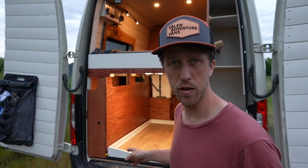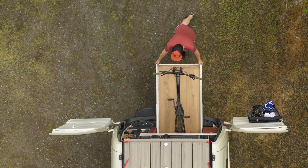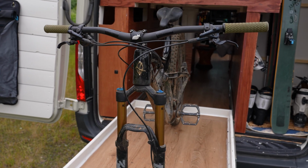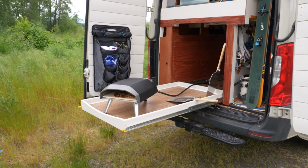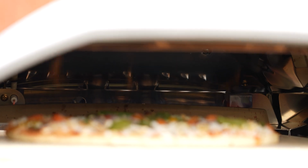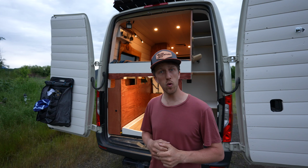It's amazing. Under the bed, we have this sliding platform that comes out that you can use for a lot of different things. You can keep your bikes under there, so they're easy accessible and safe and secure. You can even have your pizza oven in there that comes out nice and easy, and you have a pizza party with your friends. It's true. It works 100% and it's so good. Or if you want, you can also have a poop with a view, if you know what I mean.